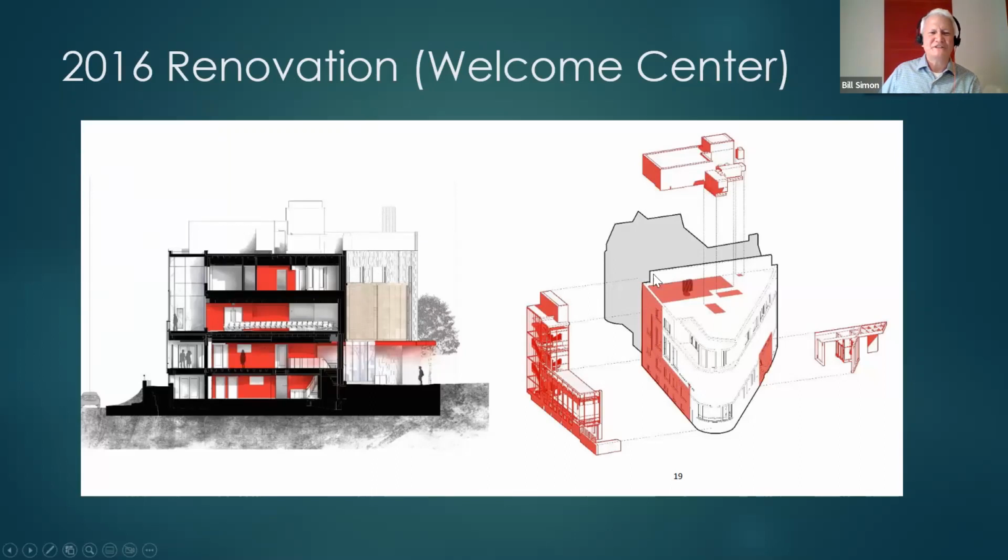So you can see here, this wedge-shaped building is the Hillel Center. It was converted into a welcome center, and that's also where the admissions offices are. So this project was used as a basis for the study.